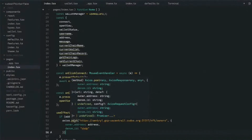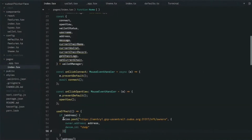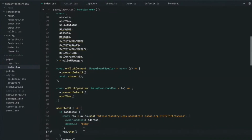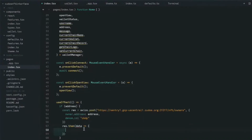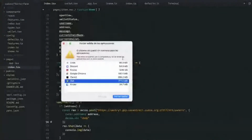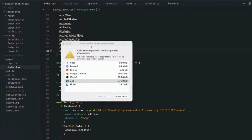Okay, yeah, let me just check the type. Yeah, so const res, so that's the result. Then we just do res.then. Res.then, we have some data, and we simply want to console.log that data. So I'll just say that like so.